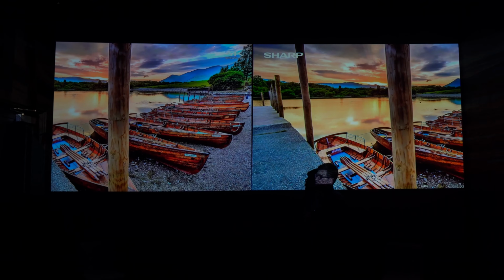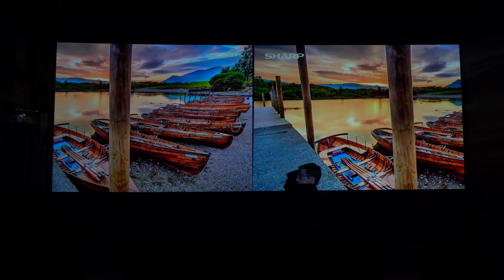Now, the Sony projector does take a lamp replacement every 4,000 to 6,000 hours, depending on the brightness settings and that sort of thing. So keep that in mind. You will have that expense of about $400 or $500 every 3-4 years, something like that.